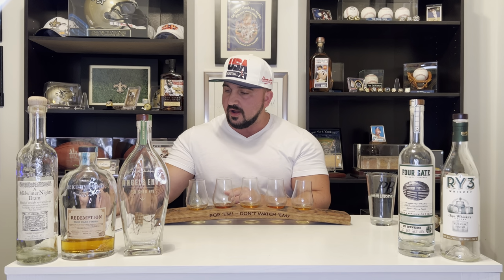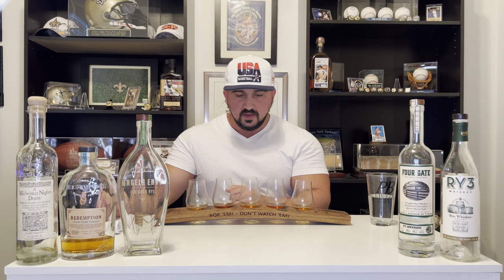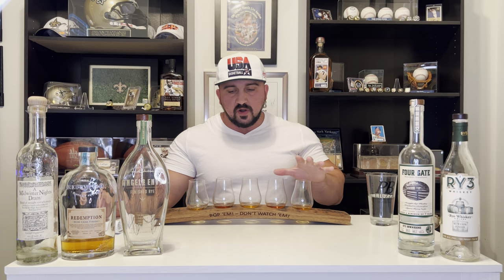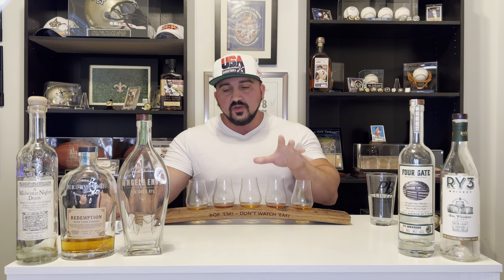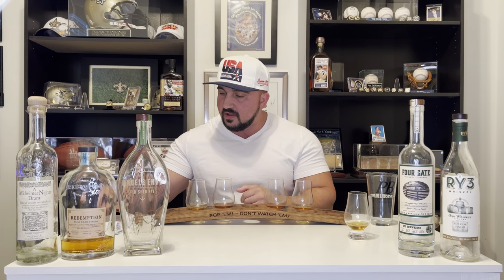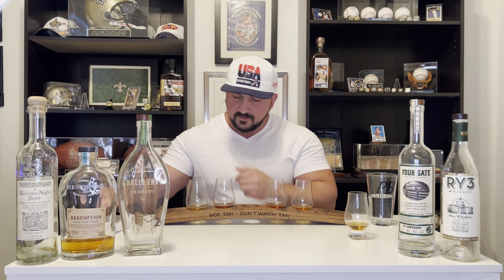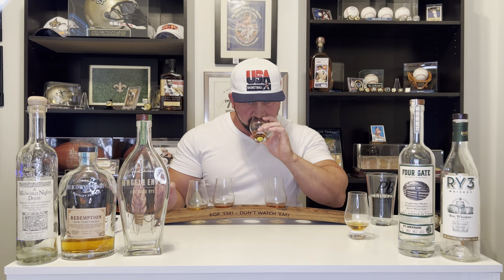So this is going to be tough. So just first time around, we're going to eliminate the middle, number three, because it was just flat, had no finish. The other ones had a nice mouthfeel. I like a mouthfeel. I like the finish to stick around just a little bit. This one just dissipated too fast. So that's going to be number five. All right. Let's go back around.